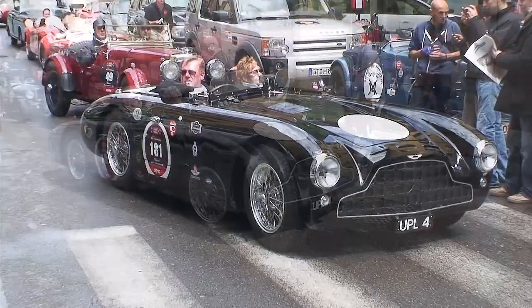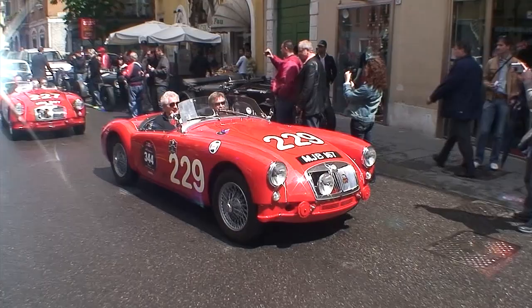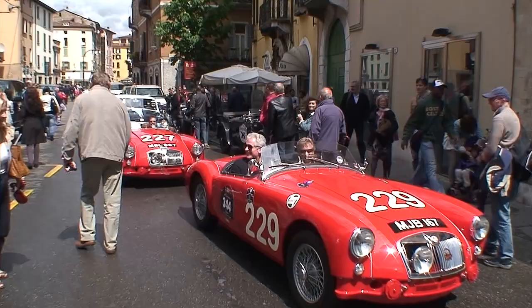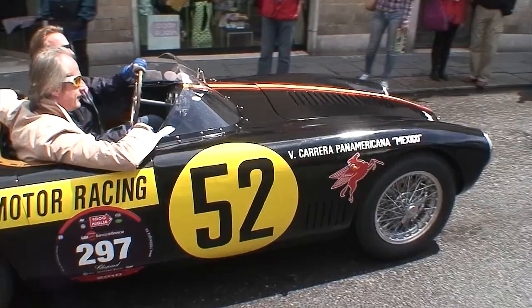Another red Aston Martin. And look at here, MGs with Mille Miglia numbers on them. Maybe they really did race at one time in the Mille Miglia with those numbers. 1956, these two MGs raced in the Mille Miglia. That's a Ciata. Mexican road race Osca. I mean, it is really a ripple body. Interesting.